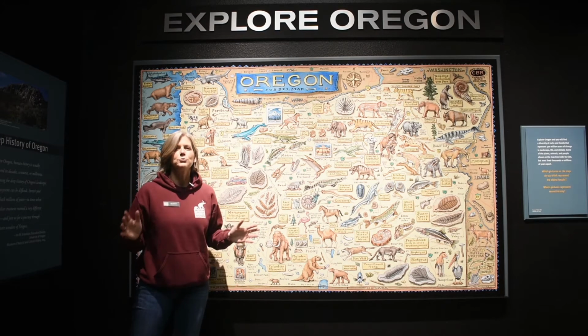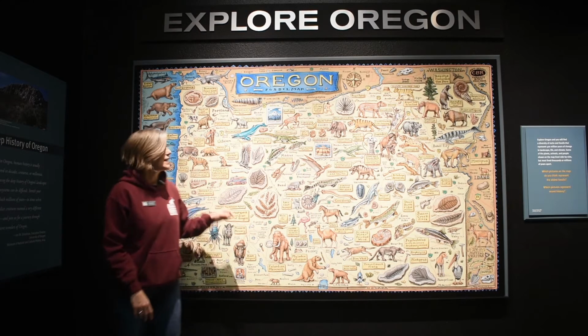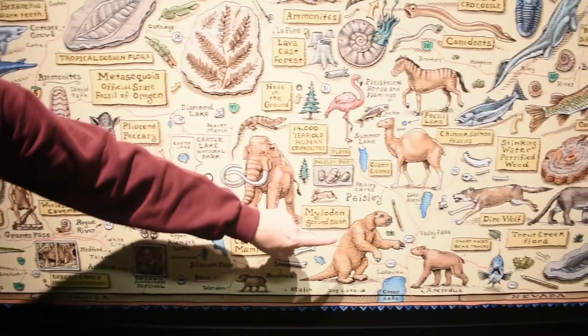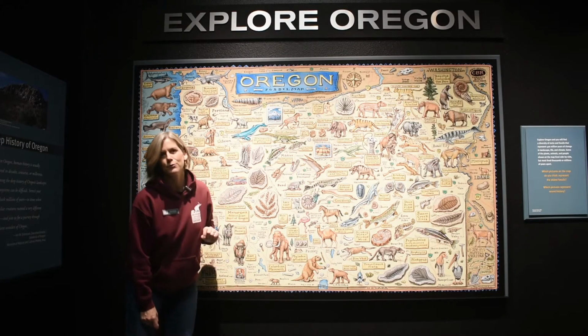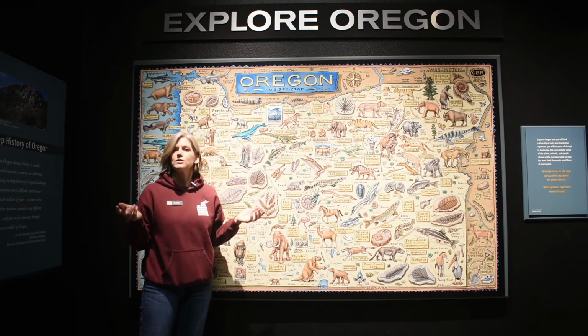Oregon has lots of cool ancient animals that lived here and fossils that have been found here, like the giant Ice Age animals, the mammoth, or the giant sloth. Even camels lived here in Oregon at one time. But it's very rare to find dinosaur fossils in Oregon.